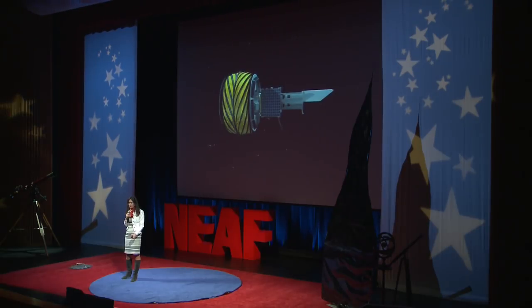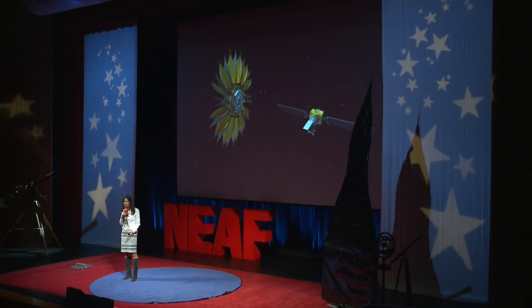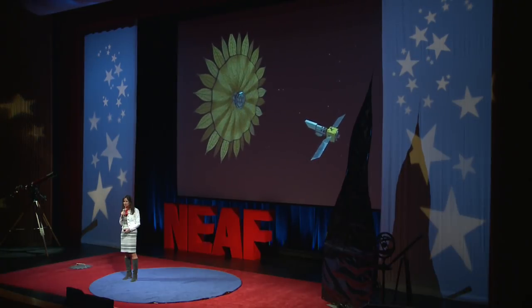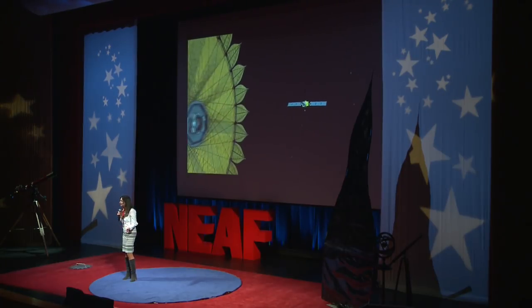And we can imagine possibly launching a star shade and telescope together. And the petals unfurl from their stowed position. The central hub can expand with the petals undergoing the second stage of deployment. And there they go, they snap into place. Now, in order to block out the starlight to see a true Earth twin, remember I told you it was 1 in 10 billion? Yeah.